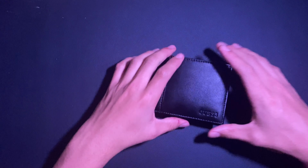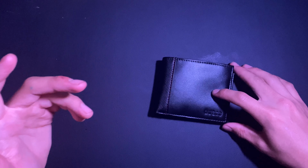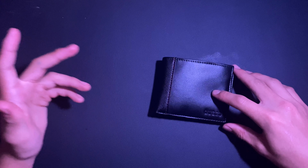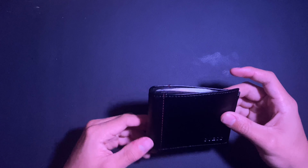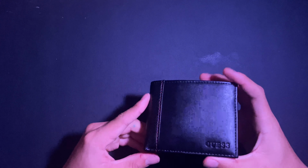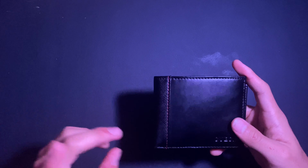My last and final item is a wallet. I always have a wallet on me to keep my ID in, to keep money in, to keep my cards in. It's great to have. This specific wallet is a guest wallet that I got gifted to me by my girlfriend. I absolutely love this wallet. It's great. It's RFID protective. I absolutely love it.